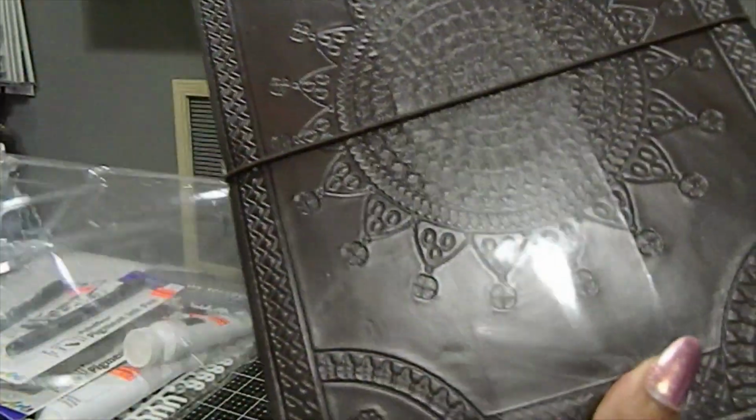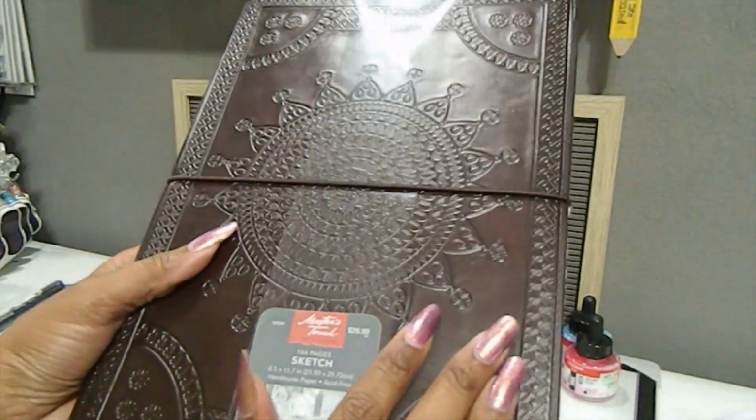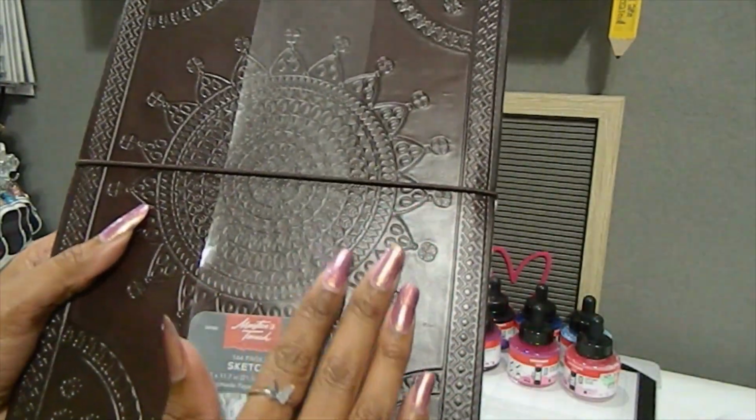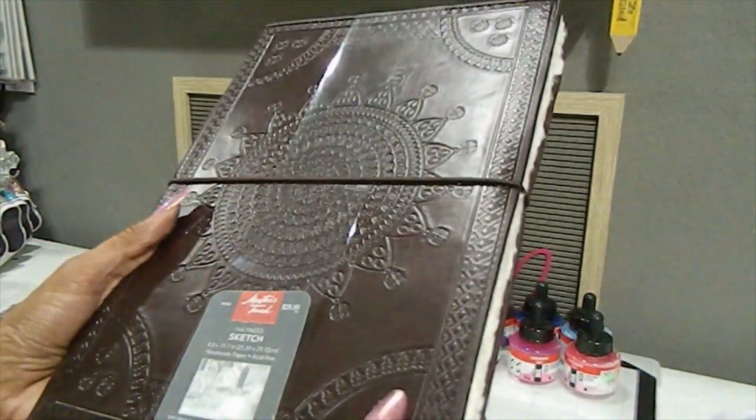And I just want to open this one up so you guys can get a better look here. Look how beautiful. I mean, absolutely gorgeous. I love that. Really nice.